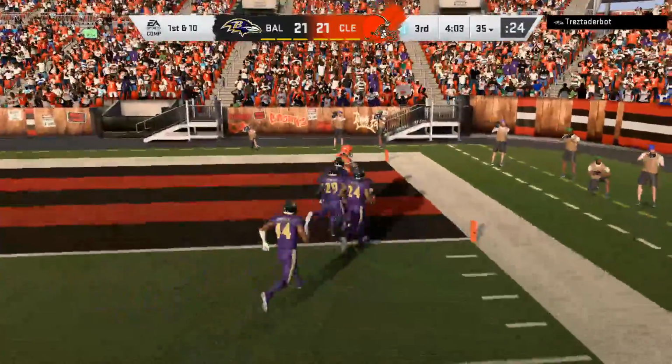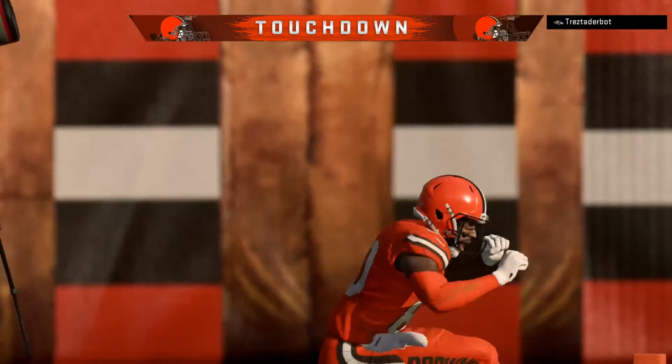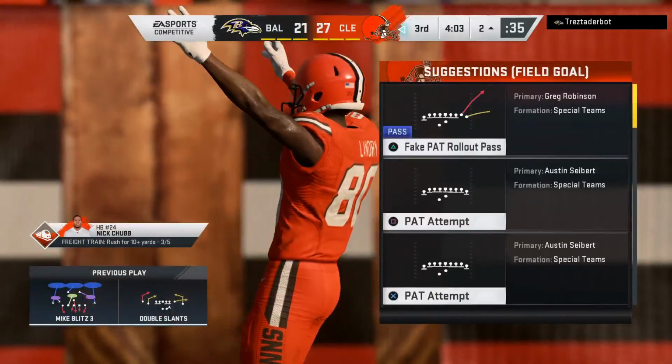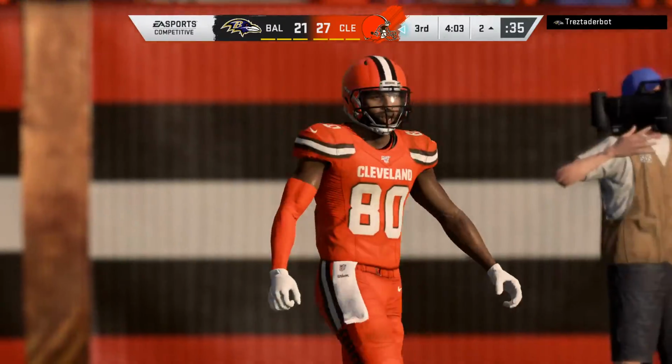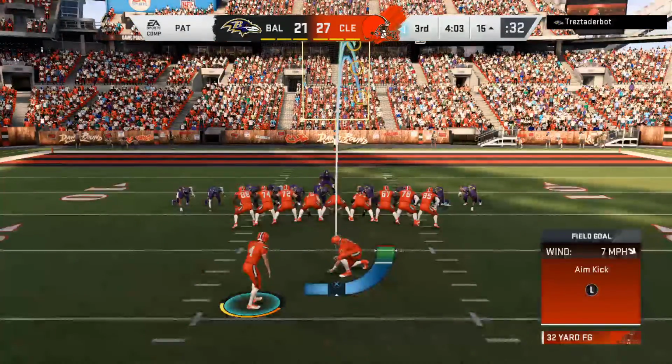Jarvis Landry. And all the way in. Touchdown, Cleveland. Jarvis Landry with his second touchdown of the afternoon as his guys are able to regain the lead.